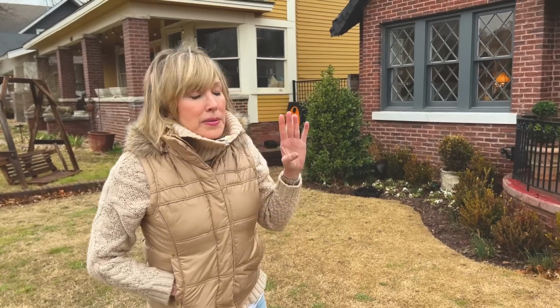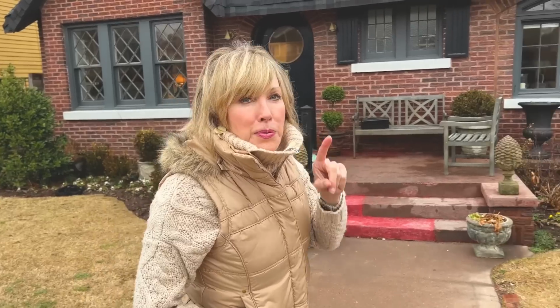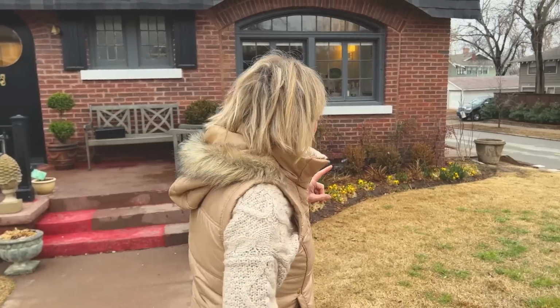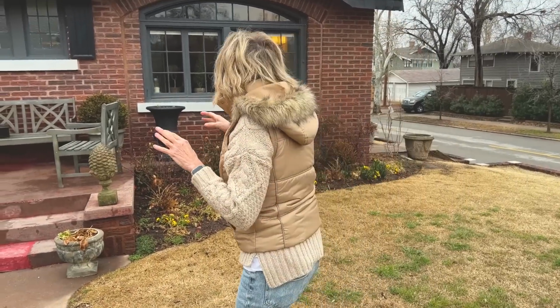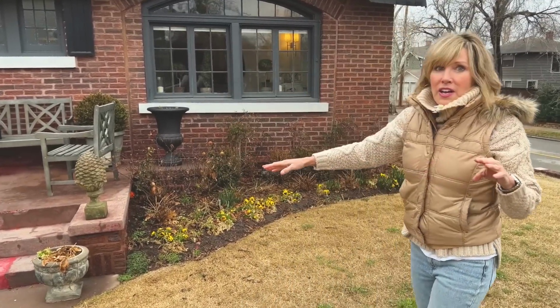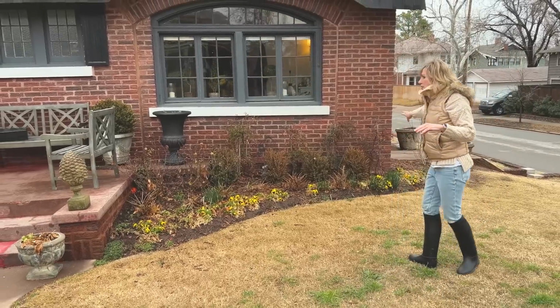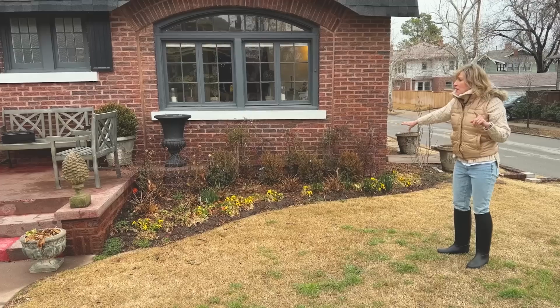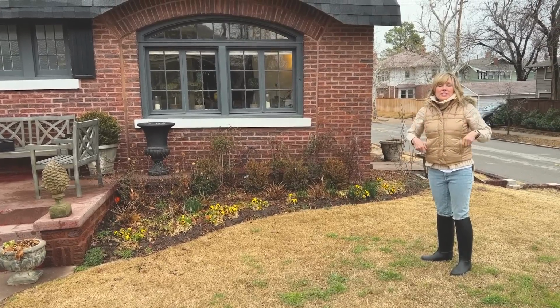So here, I'm going to give you a little bit of a preview of some of my thinking. So what I want to do, I may have talked about this before, is I'm going to bump out this side. And there's going to be a flagstone and gravel seating area. I don't know if I've told you guys about this or not. And that's my question of the day.